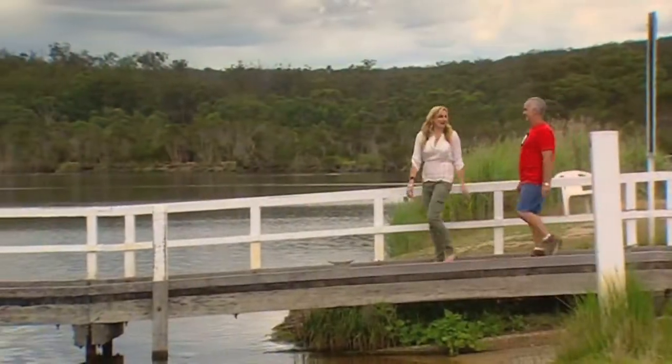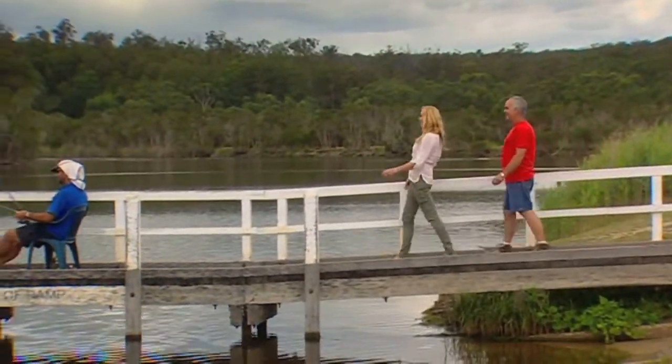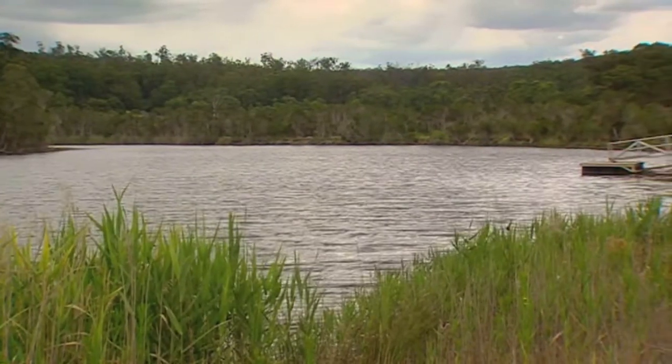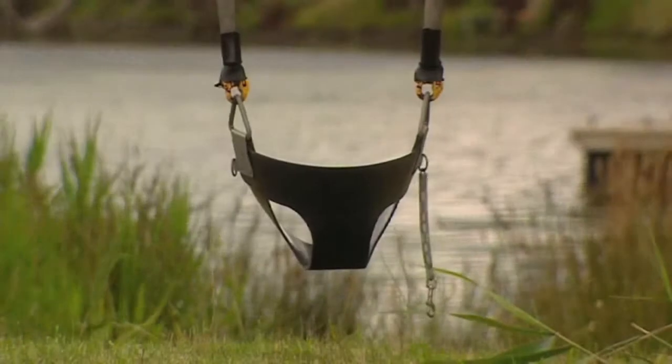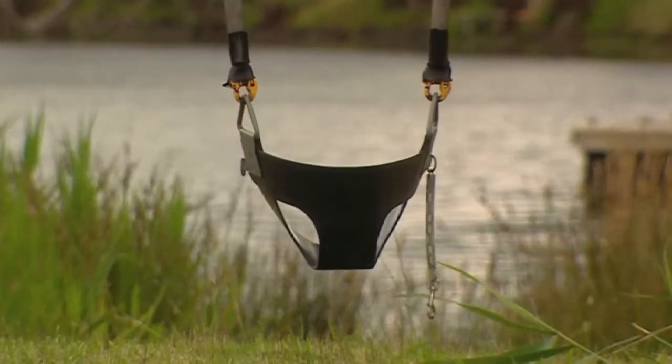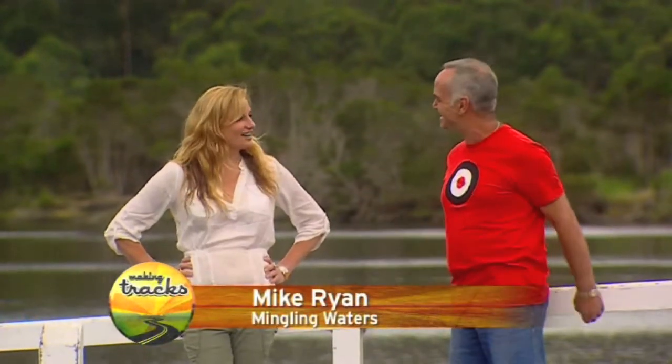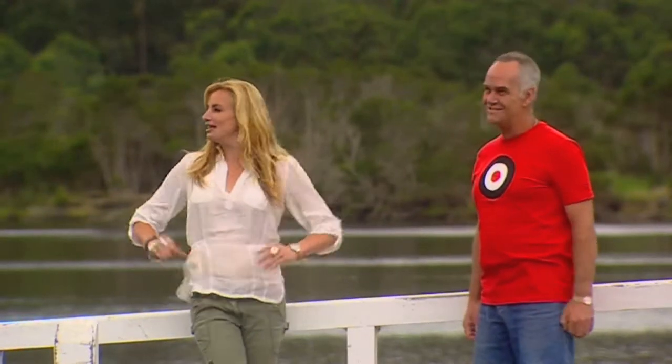Mike, this is not a bad backyard you've got here. This is extraordinary. It's amazing. So Nawanawa, is that an Aboriginal word? Aboriginal words meaning the place of the mingling waters. Yeah. And it's where the fresh water comes down from our 360 million-year-old gorge and meets the salt water of the sea here in Lake Tyers. Oh, it's absolutely beautiful. Yeah, it's a very special spot.